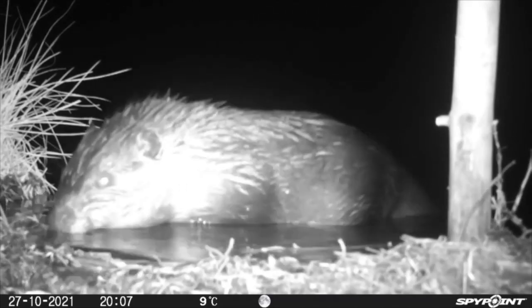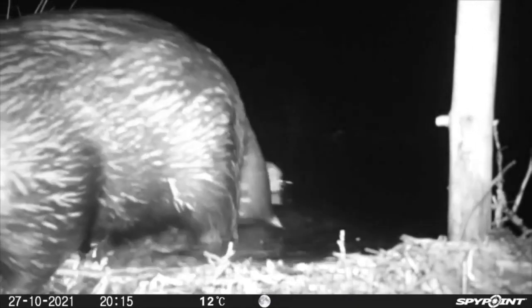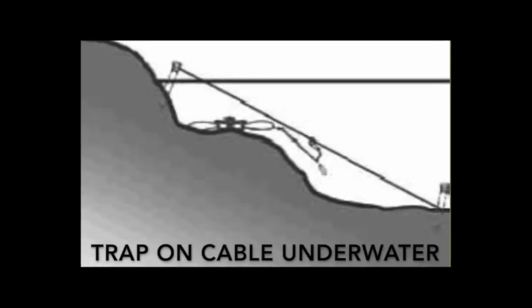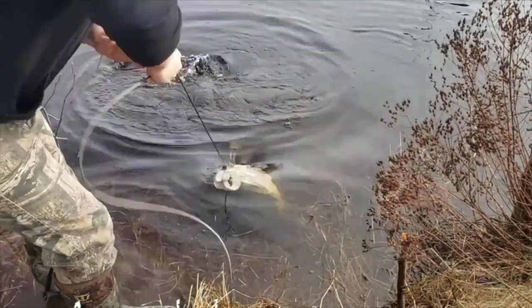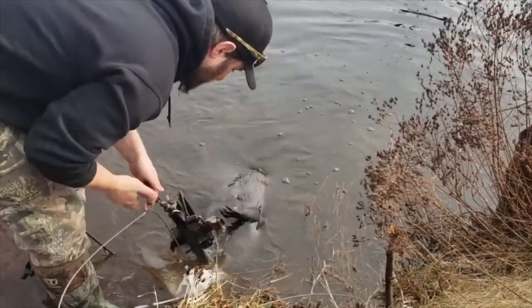I'm not really sure if I understand that, but nonetheless, there's 5 traps set here. All of them are pretty easily visible, though harder to see at night. 2 of them are on dry land. This foothold trap is part of a drowning set. It's attached to a cable, and when the beaver steps in this trap, it'll jump into the water, and it's a one-way release on the cable that'll slide down but not up, and so the beaver will drown in the deeper water. There's another one of these traps just set off over here.